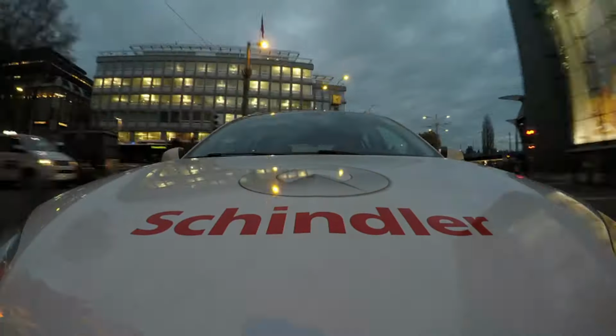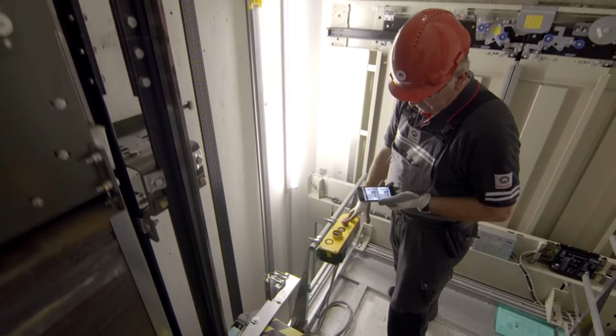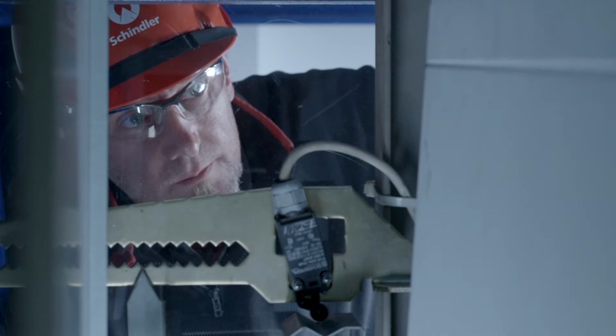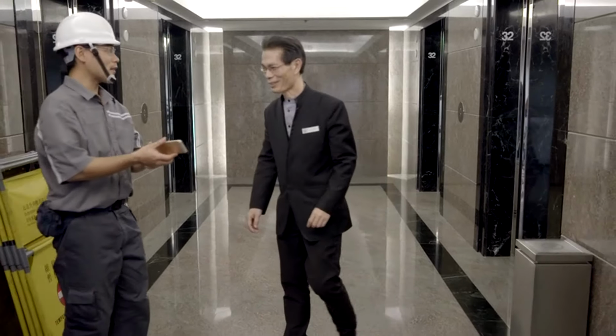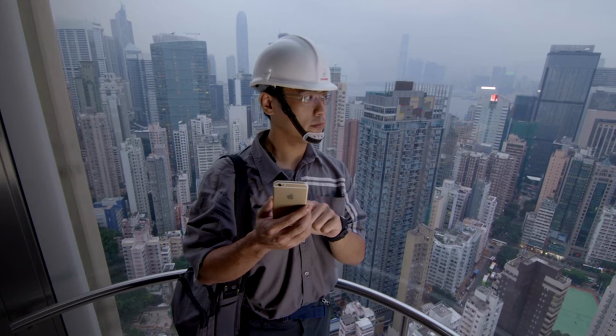At the end of the day, it's really about being mobile, having the information at the right time, and the figures are speaking for themselves. With our iOS initiative, we have significantly increased our service efficiency and have also increased our customer satisfaction levels. This was the vision, and we have accomplished this.